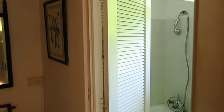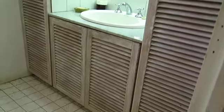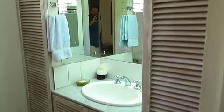I'm going to try and avoid myself in the mirror. Handsome devil that I am. You can see here it's... Oh, there I am. Incredible. Just can't get away from it.